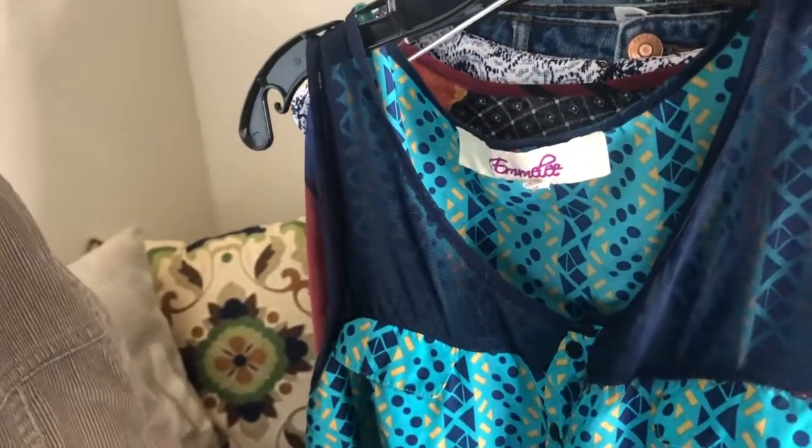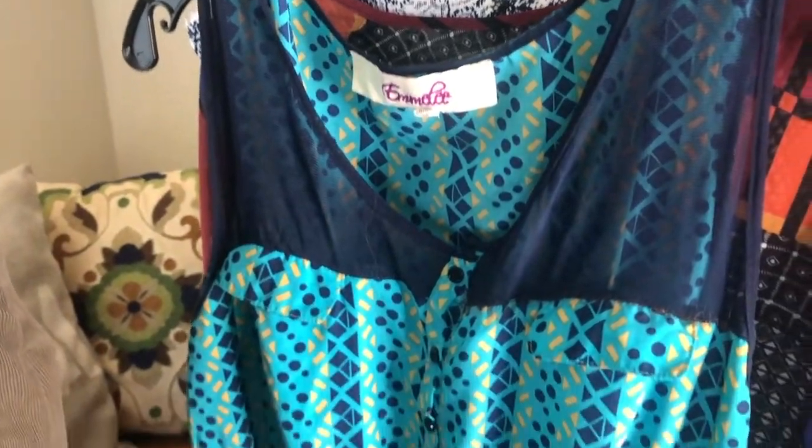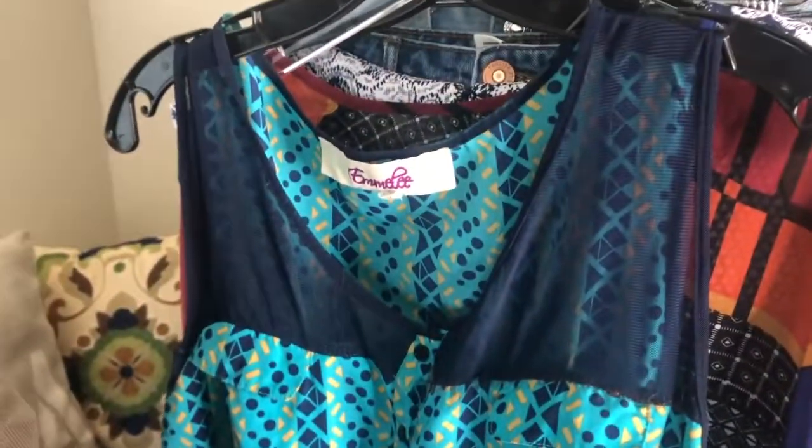Francesca's does that with their labels. Sometimes they'll look like Anthro or something. I didn't think this was Anthro though, because it's not. But it's really cute anyway. And I just priced that at $25 on Posh. Okay, this next top I just got for the style.